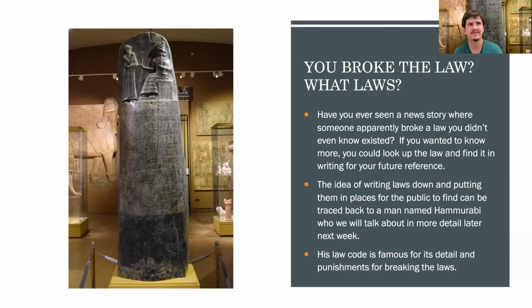Some of these laws have created phrases that I'm almost positive you've heard before and just never realized where they came from. But for now, all you need to worry about is that this law code from Hammurabi is known for its detail, not only in what was illegal, but also the punishment for breaking those laws.